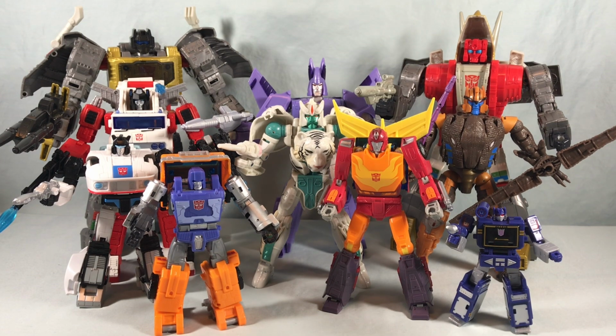Plus, I happen to just love Hot Rod more than Rodimus Prime, and I kind of didn't want to put both of them in. They could have probably both been in, but I just like Hot Rod more. So again, this is my personal top 10. There were so many great Transformers this year. I couldn't possibly list them all.